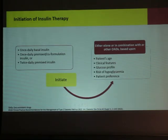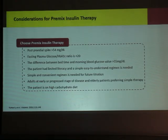And the choice depends on a number of factors such as age, target glycemic goals, clinical profile, glycemic profile, patient preference, risk of hypoglycemia, etc. So we have to keep that in mind. But since the symposium is on premix insulin, there is some guidance on choosing premix versus basal. Three or four points here, easy to remember and understand. These are arbitrary numbers, of course. People don't stick to the numbers absolutely. The decision is the treating clinician's.